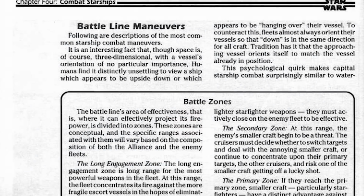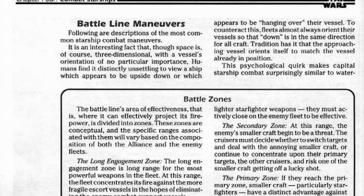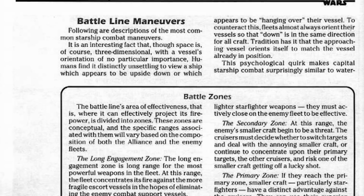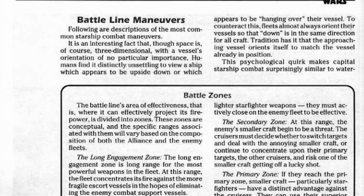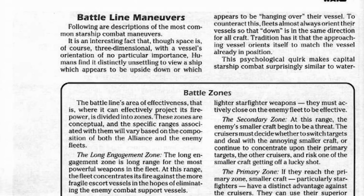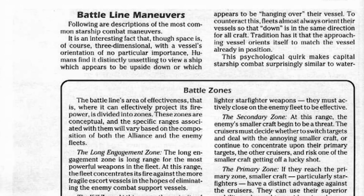It is an interesting fact that though space is of course 3-dimensional with a vessel's orientation of no particular importance, humans find it distinctly unsettling to view a ship which appears to be upside down or which appears to be hanging over their vessel. To counteract this, fleets almost always orient their vessels so that their quote-unquote down is in the same direction for all craft.